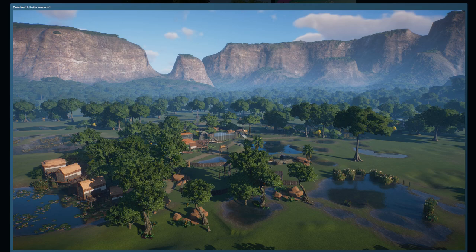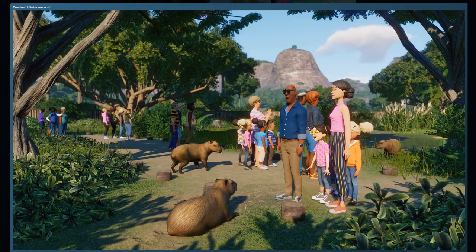I saw a lot of really cool plants, but I recognized all of them. So I think this is going to be an entirely just animal arrival pack. Oh, and look at these guys. So you can make areas where the capybara are able to go and frolic with you, which is really cool.